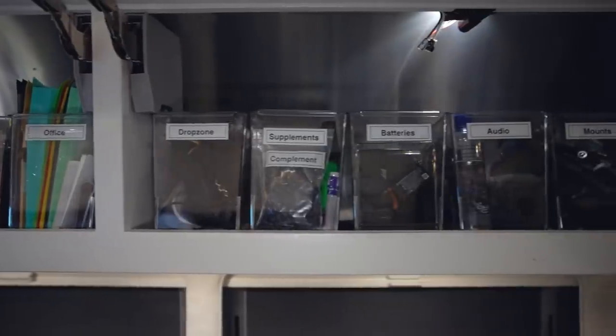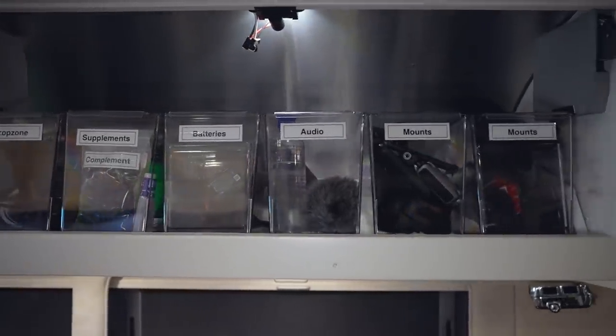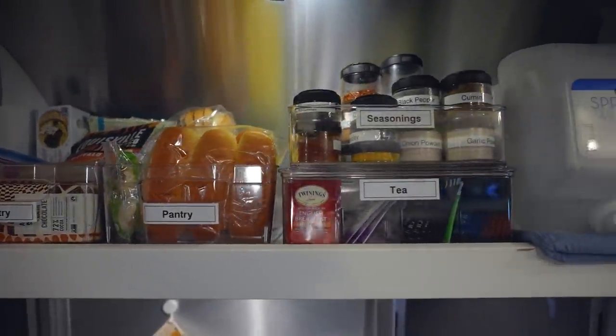Like a printed calendar? A printed calendar, yeah. Anything, or the one that I like is magnetic. Right.